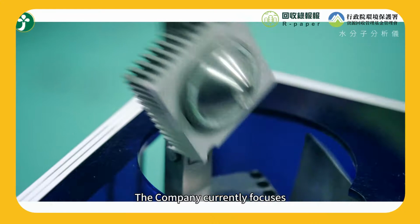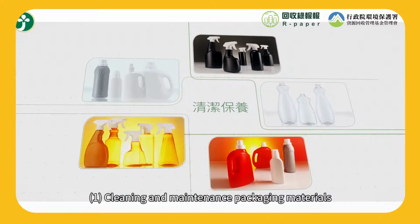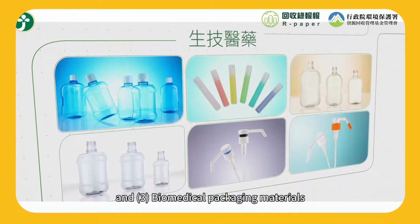The company currently focuses on manufacturing three major product categories. First, cleaning and maintenance packaging materials. Secondly, food safety packaging materials. And thirdly, biomedical packaging materials.